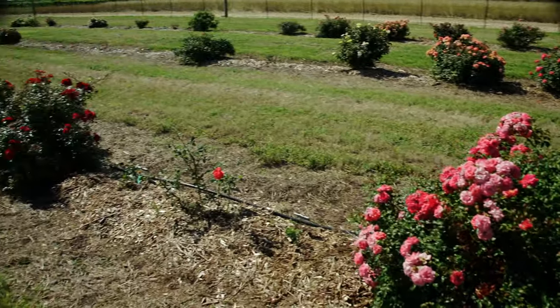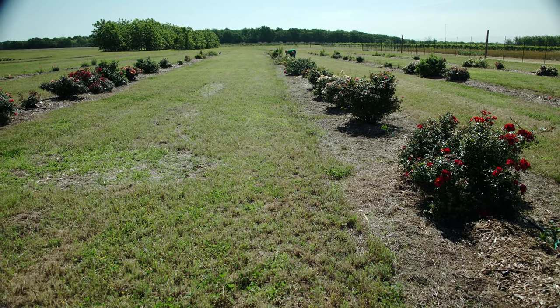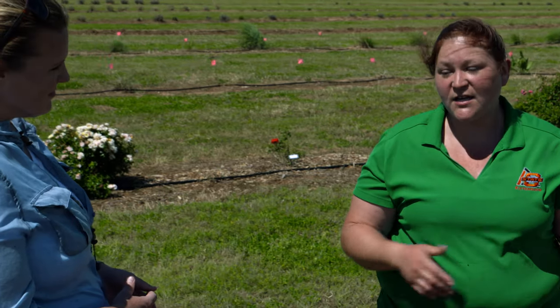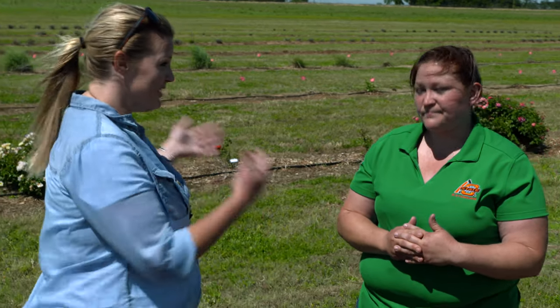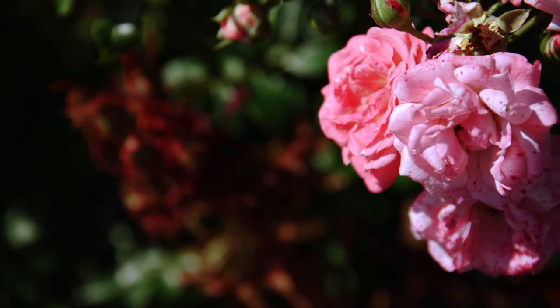And so what we find is we often have pockets of disease. This row that we're standing in front of, one plant's symptomatic, the next one's healthy, these 2 are symptomatic, and that'll probably be the pattern that we start to see. And that's kind of what happens in a neighborhood too. Your neighbor might get it, your rose might be healthy. Come next year, your rose might have it.